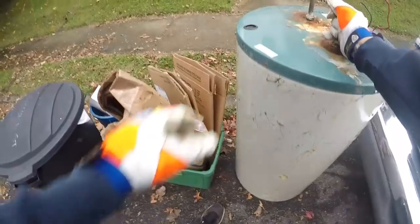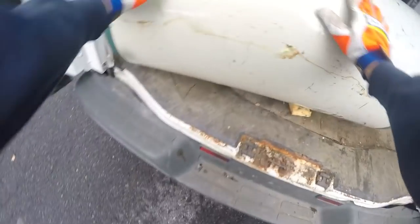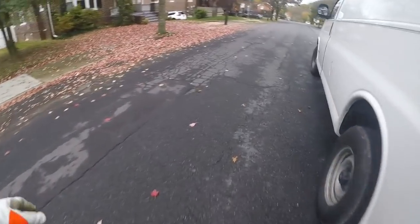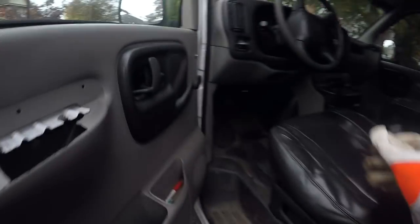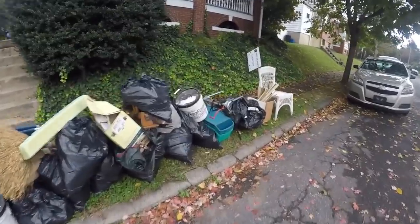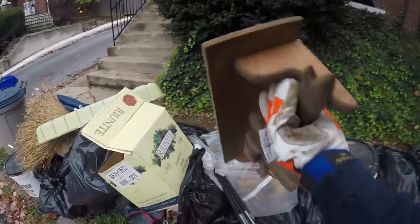I'm going to grab this water heater. All right. That wasn't too bad. It said free and then had his number on there, so I'm not going to put that in there, but if I needed help, he would give me a hand. Got some more treasures over here of some sort. Decent shelf.